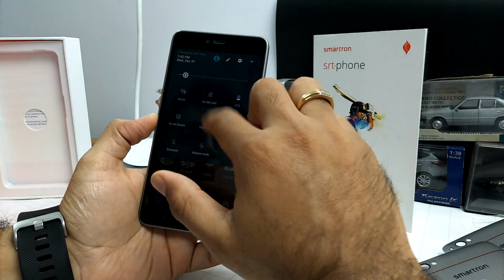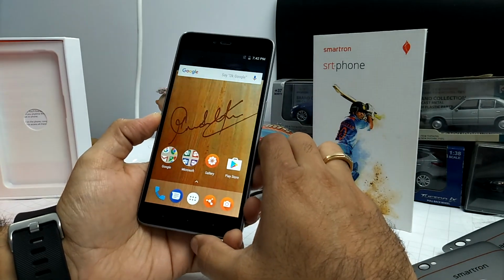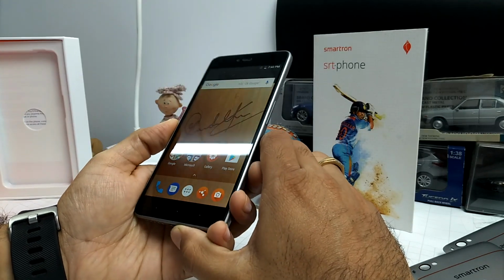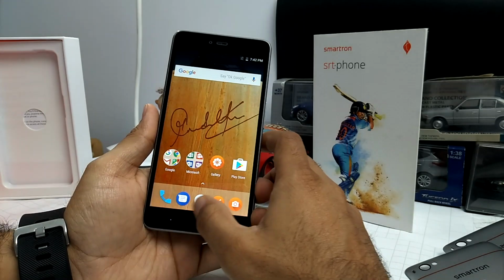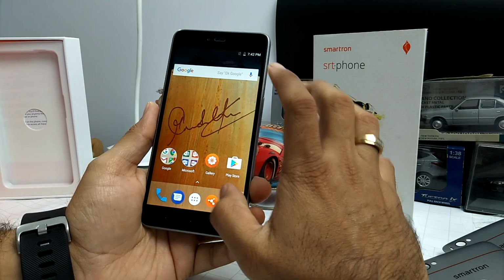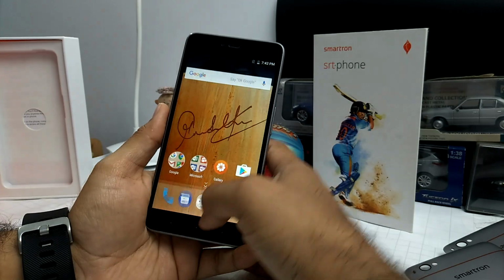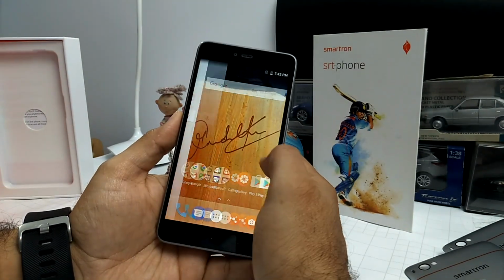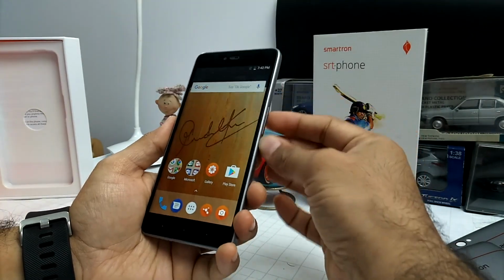First up, the display. Display here is quite good. It's a 5.5-inch full high definition display. I've just turned up the brightness a bit so that you can see it more clearly. The vividness of the display and the viewing angles are good. Also, the audio quality of this phone is good, so the audio video department is quite satisfactory here. It runs Android Nougat 7.0 right out of the box, so you can see the smooth animations, the swipe up to open the menu, and the Google Now cards on the side.